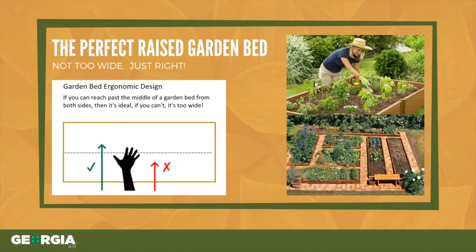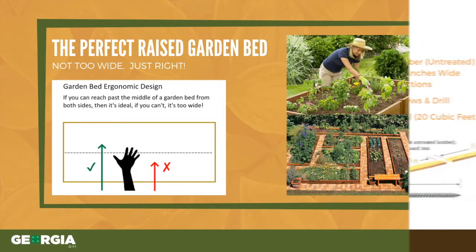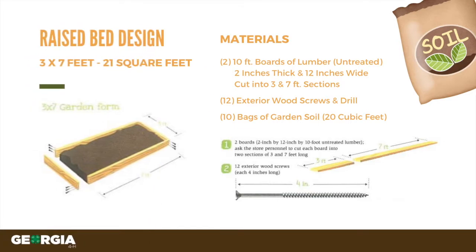You also want to make sure that your garden is not too wide. You should be able to reach in the middle of your garden from each side of the bed. If your garden bed is too wide, this may cause you to have to step into your garden to reach the middle of your bed. This could cause you to trample on the plants that you have in your bed.